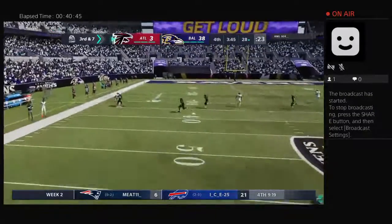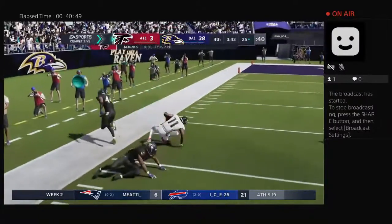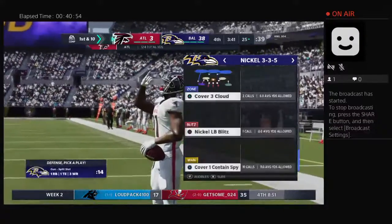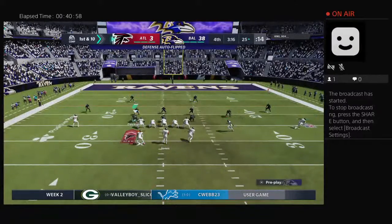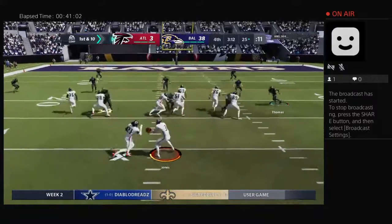Looking deep for Julio. And that is caught one-handed. Oh, my, he pulled it in. Complete. A big play on third down for the Falcons. 47 yards. So in Raven territory now. Here's a 1st and 10 at the 25-yard line.